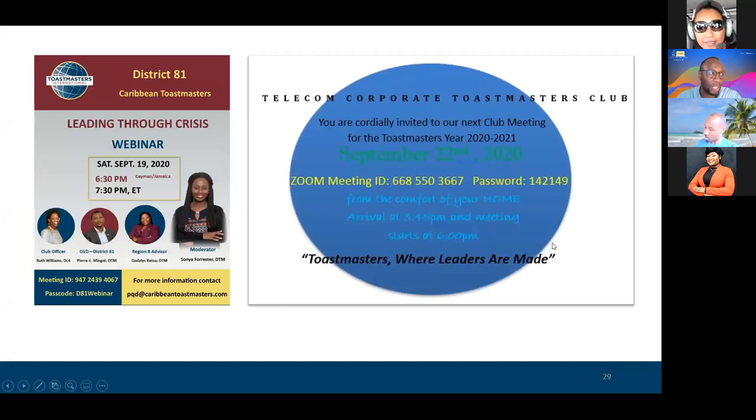So first of all, we're going to consider these two flyers. There's one on the left, one on the right. The one on the left, can anyone share some of the feedback based on the text from the brand manual? Can anyone share their feedback on how this could be a better flyer or if it's brand compliant or not?